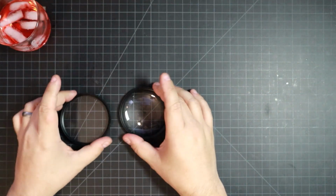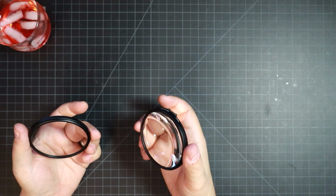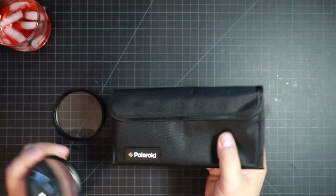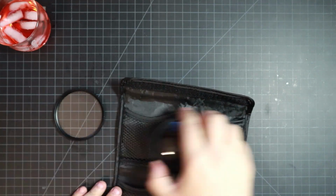So you're saying these are your entry level. How much do these usually run you? They're about $10 to $15, I believe. Okay, so they're actually pretty cheap. You can get them in a nice little carry case that you can put them in and protect. And we have 4 different sizes.